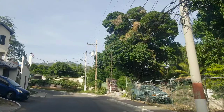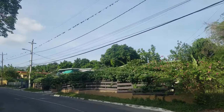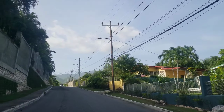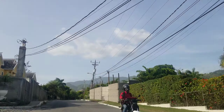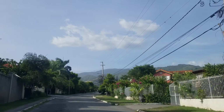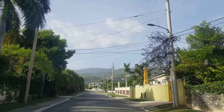On one end you have Barbican. We just turned off Barbican Road. And at the other end you have Cherry Gardens, and to the left of where we are now is the Aylsham area, and you can actually enter Aylsham Heights from here within Russell Heights.